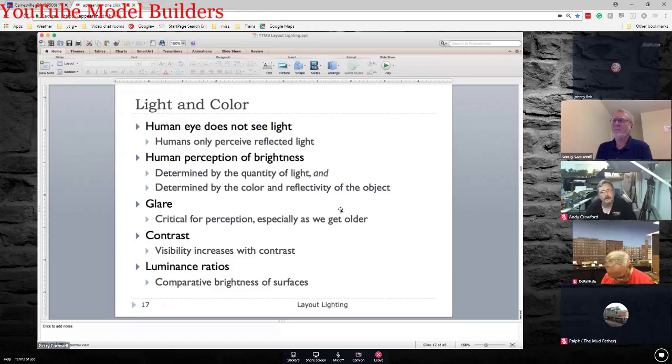Now, some other important considerations. So we've talked a little bit about light, and we've talked a little bit about artificial light and the color of artificial light. And now let's talk about the human side of the equation.